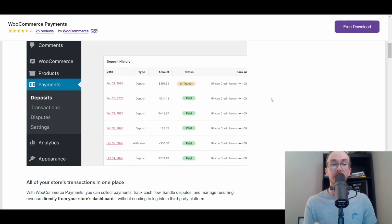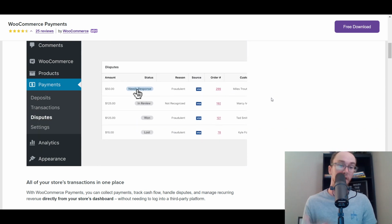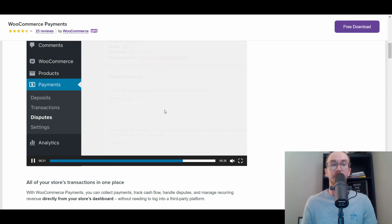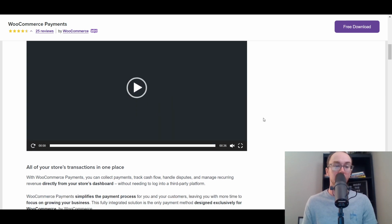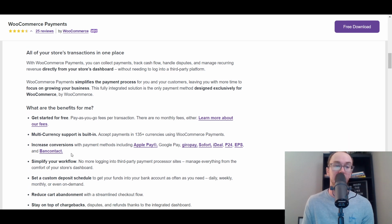You have your deposits and your disputes as well. You have your settings, transactions. If you need to check any disputes, you can check through there. Everything's managed directly in your WooCommerce dashboard in the payments section, which is really nice that it's all in one place. You don't have to log into any other external dashboards, which definitely can save you a bit of time as well, which is why they are towards the top of this list. They also have other payment methods, such as Apple Pay, Google Pay, and a few others, that also can help increase your conversions.